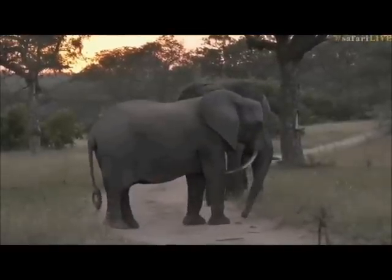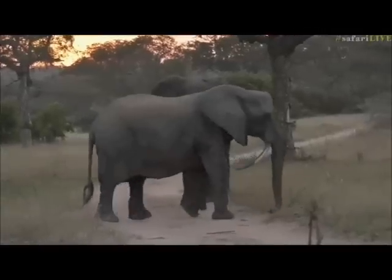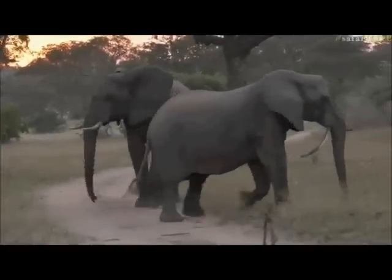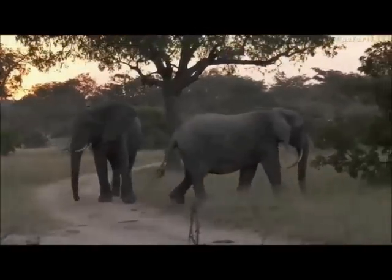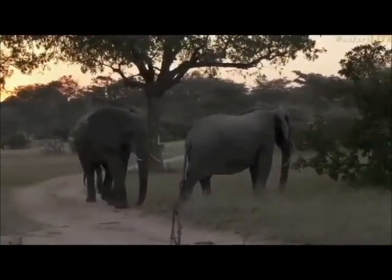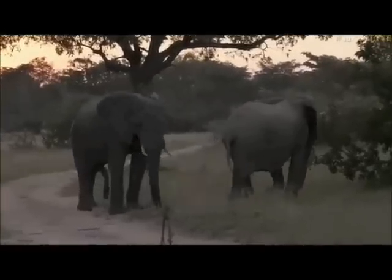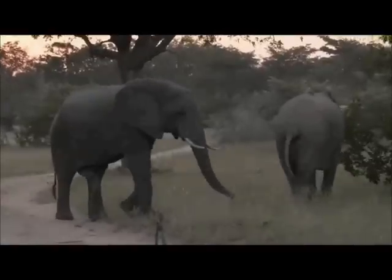The bull is definitely intrigued by her as well. You see, look how he's smelling wherever she's discharged. What's going on? Like I said, I have no idea, but it is slightly concerning to say the least.